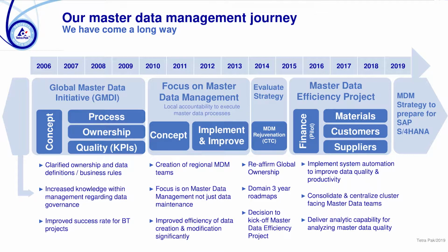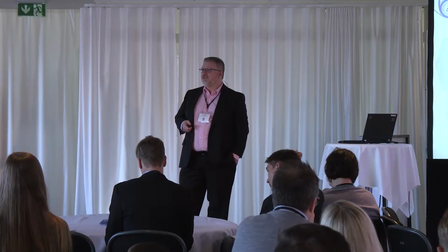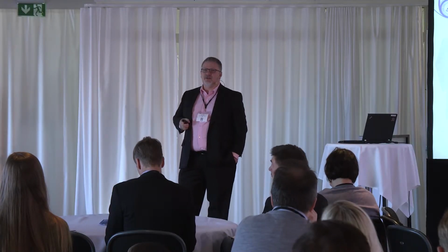We didn't have traceability. Also, at the same time, we had done several post-ERP implementation projects, and they had failed for the typical reasons. The master data was not thought of and taken care of in a good way. And so at that point in time, our C-suite decided to really launch our Global Master Data Initiative, where we truly assigned ownership. We mapped out all of our master data objects. We documented all of our business rules. And so we had done that very early on.